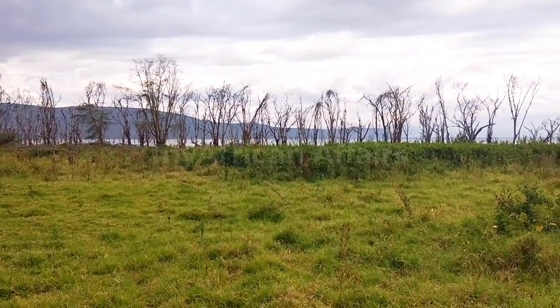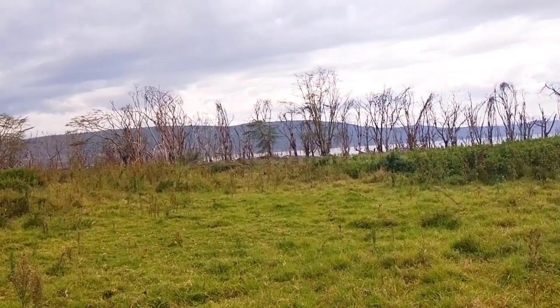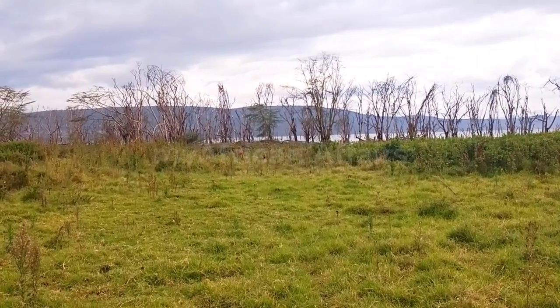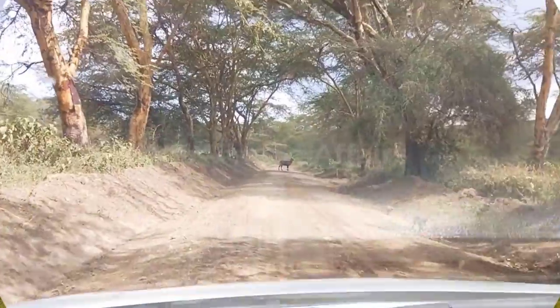They are also the best swimmers, together with the sitatunga, but we don't have the sitatunga in this park.